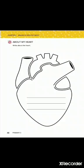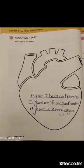Moving to page 48, write about the heart. I will write, my heart beats and pumps. It gives me life and good health. My heart is a strong organ.